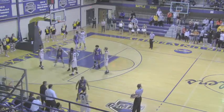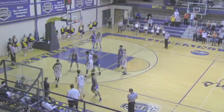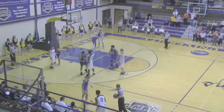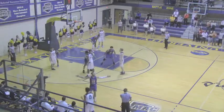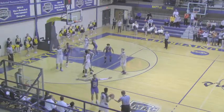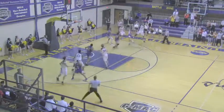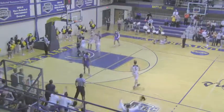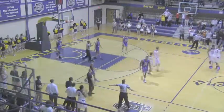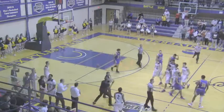Majestic stays in the game. Pantos still in. Majestic to inbound. Now Ty Jordan to inbound. And here we go. Ty Jordan with the ball. He's driving against Davis. He puts up a shot. And it falls through. 3-ball. 2.2 seconds remaining. Ty Jordan sinks it for the Pioneers.